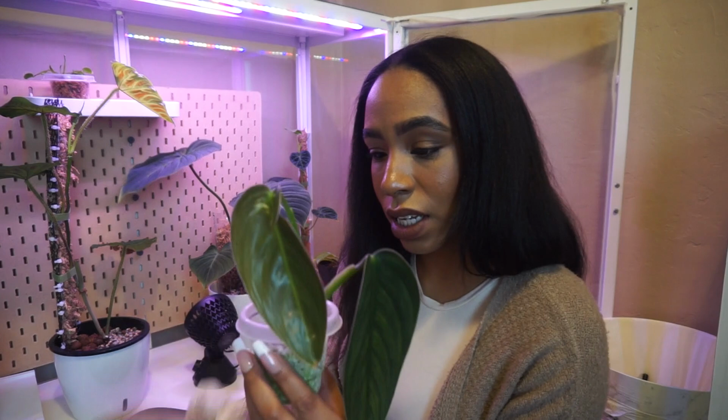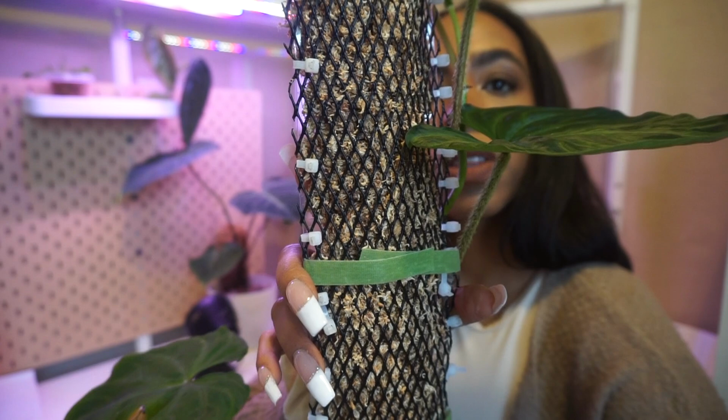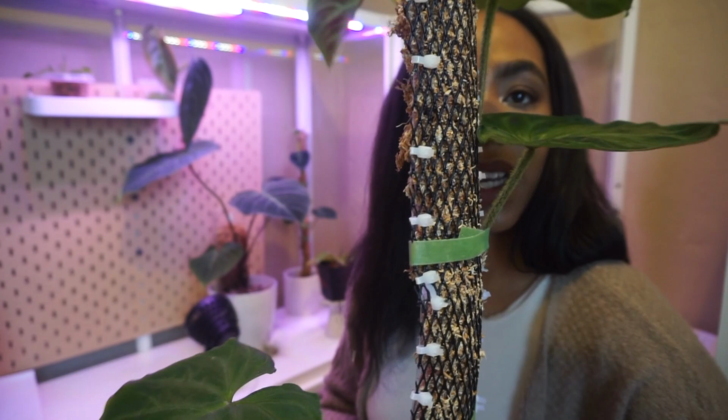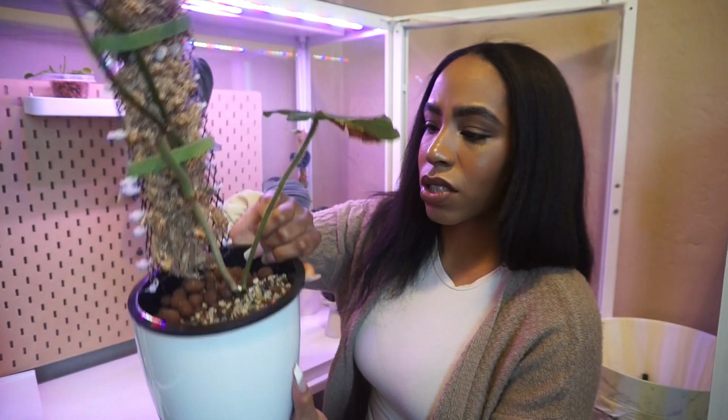Oh no. I ended up making the moss pole that I was telling you guys about with the plastic front and then, I forgot what this stuff is called, this black stuff. What is this called? Gutter guard. The gutter guard back, and I really like how it came out, although this is not staked up on it properly. But look at my new leaf that's coming out. I don't think she needs water though, let's check. You know what, with these self-watering pots, I just give it a little bit of water anyway.